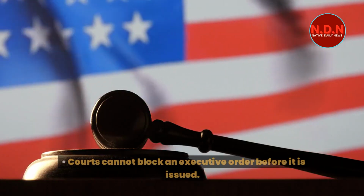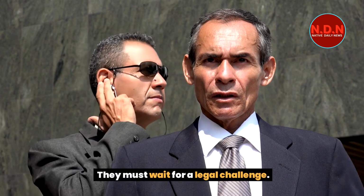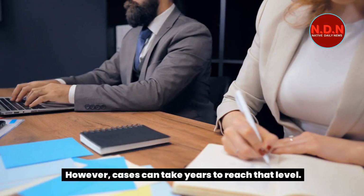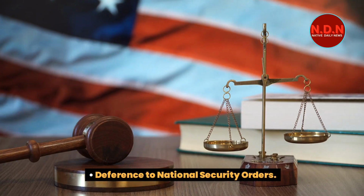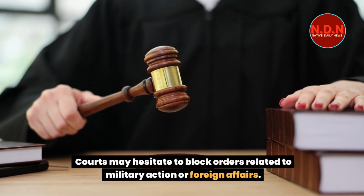Limits on court authority. Courts cannot block an executive order before it is issued. They must wait for a legal challenge. The Supreme Court has the final say. However, cases can take years to reach that level. Deference to national security orders. Courts may hesitate to block orders related to military action or foreign affairs.